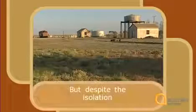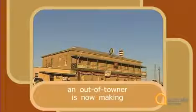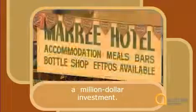The town in today's story is called Maree. Maree is a very isolated town, but something unexpected is happening there. Although the town is very small and far from the city, someone is prepared to invest a lot of money there. But despite the isolation and the population dwindling to just 80, an out-of-towner is now making a $1 million investment. Despite the isolation and the population dwindling to 80, an out-of-towner is making a $1 million investment.